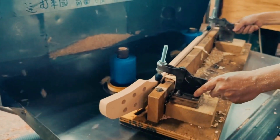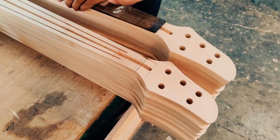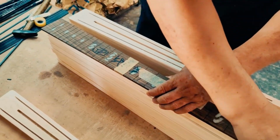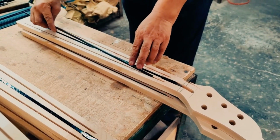As you tour Fante's facility, you will see firsthand how our skilled craftsmen use a combination of traditional techniques and modern technology to produce guitars that are not only visually stunning but also boast exceptional sound quality.